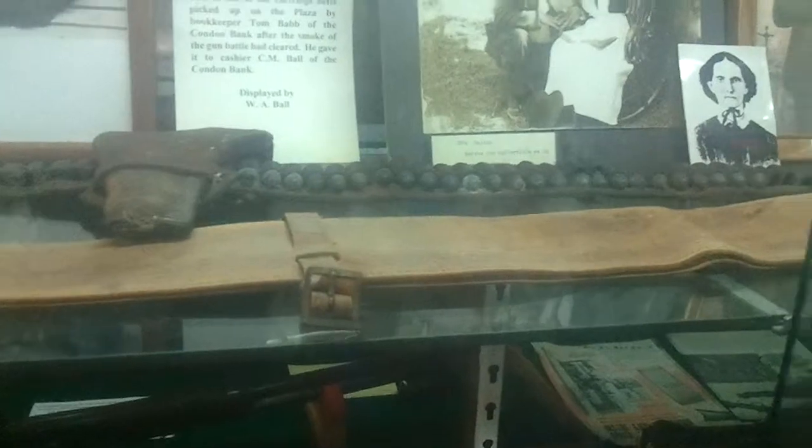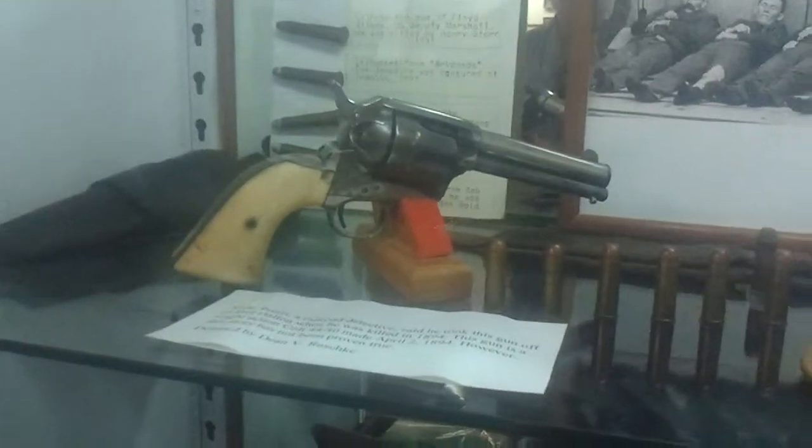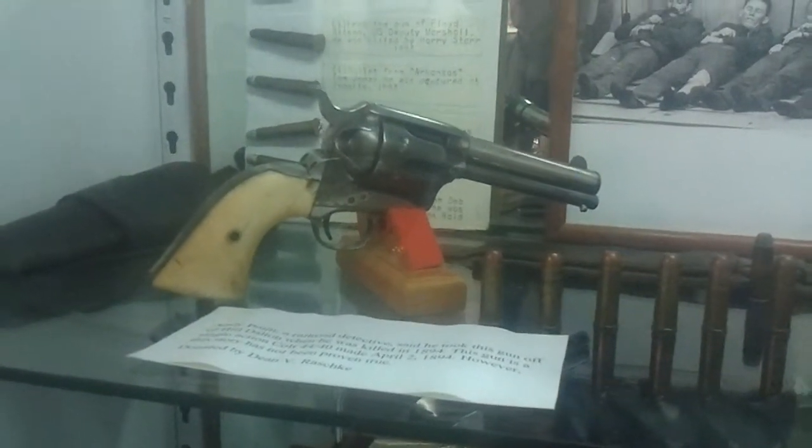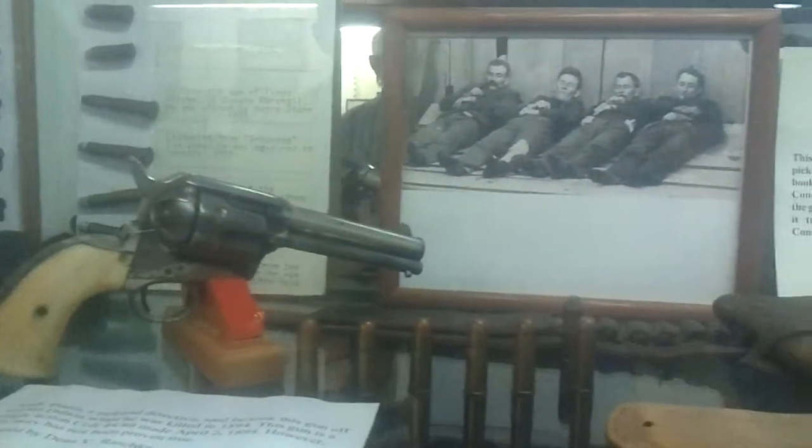Now the pistol up above supposedly belonged to Bill Dalton, who's an older brother, that did not become an outlaw until after the shootout here. He became an outlaw and didn't last very long. Desperado.